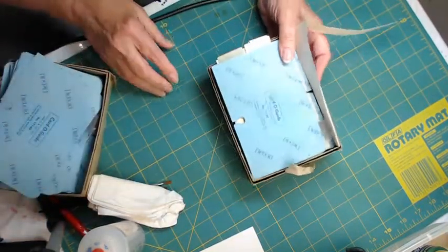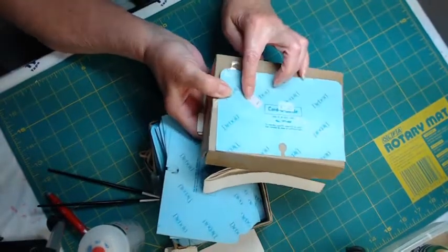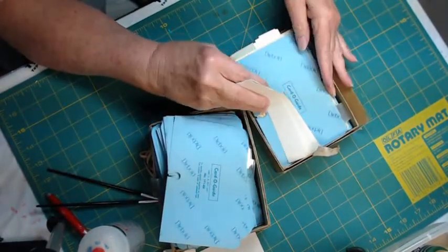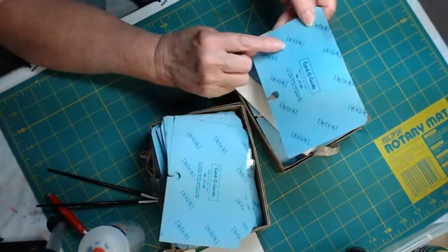Now these cards are great. I got 2 boxes of these for 25 cents a box, and what they are is some kind of a file system from Diebold.